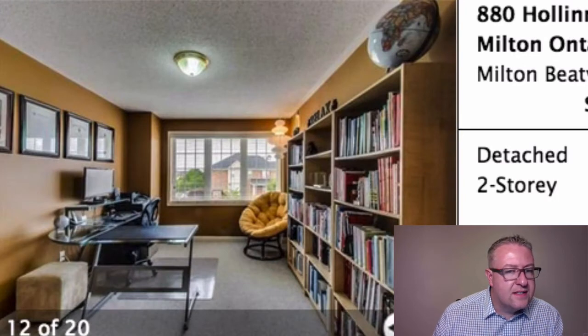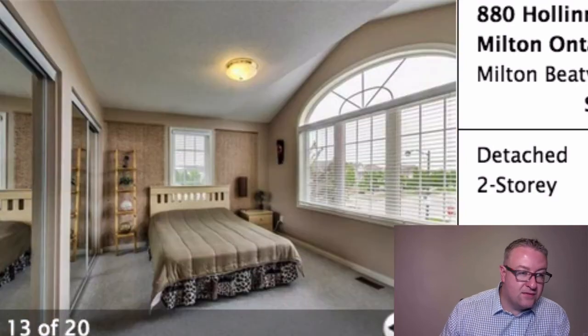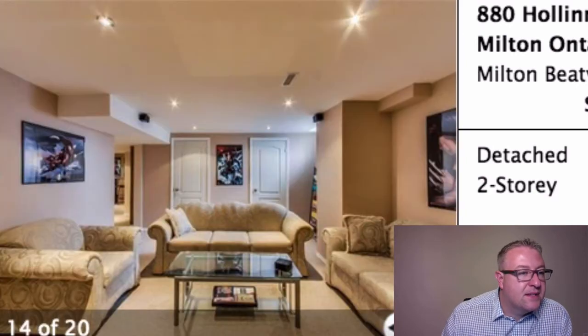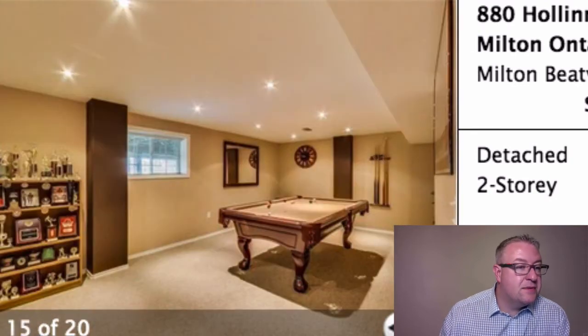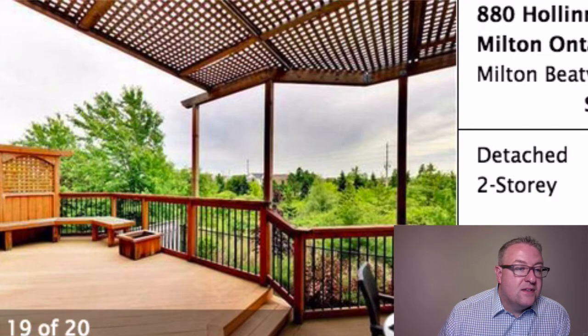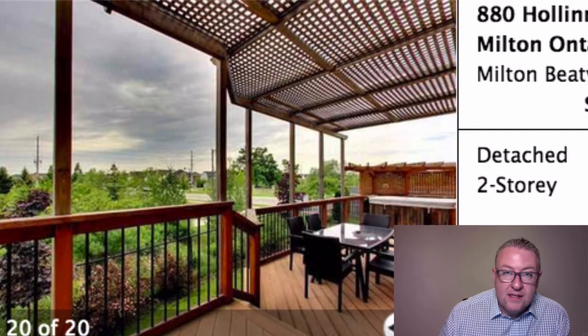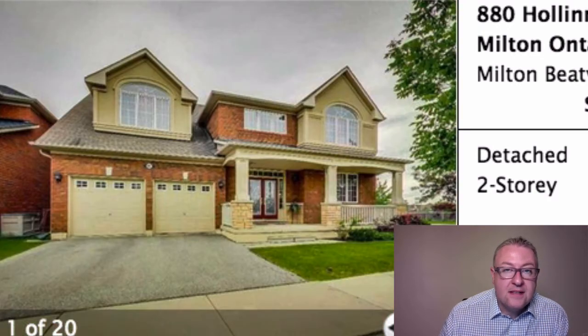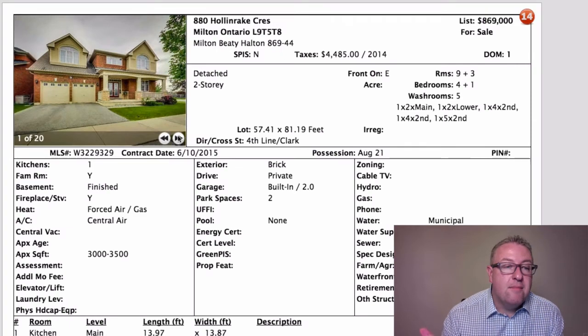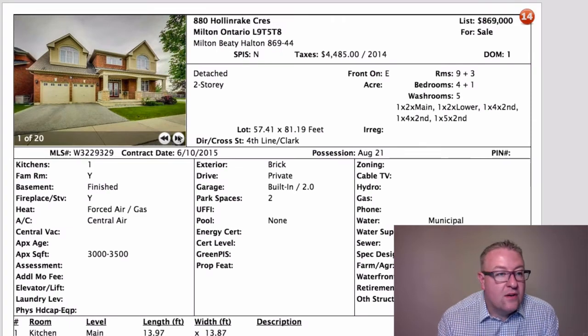There's a den, kind of a loft space upstairs, plus 4 bedrooms. They also have 3 full bathrooms up on the 2nd floor, and a finished basement. And you're backing onto green space too. So we've seen nice versions of this home without the green space and without a finished basement that have gone around $820, $830. So basement probably adds 20 to 30 on a home like this, plus the green space.